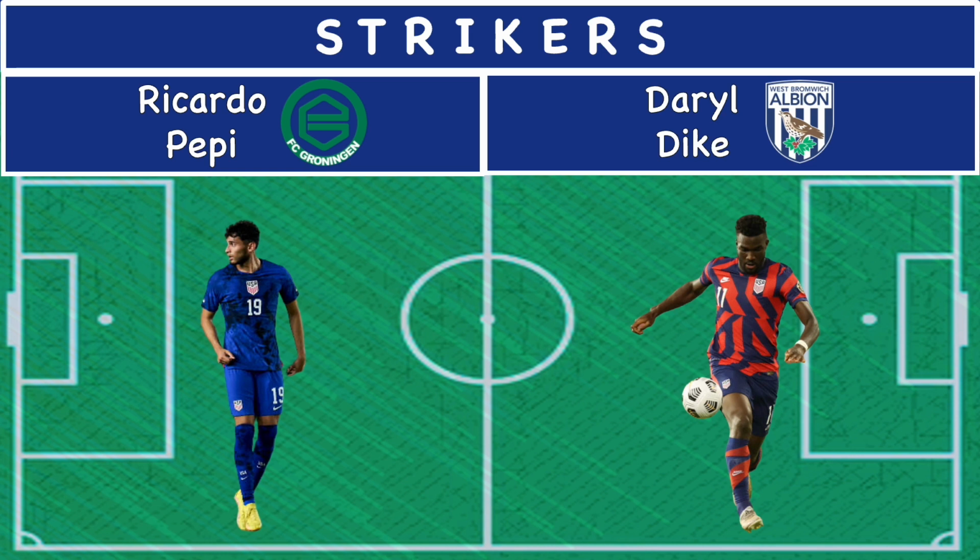And finally, on to our strikers, we have Ricardo Pepi and Daryl Dike. So I'm going to assume that these guys are going to be splitting the 2 games, each getting a start respectively. So we'll see how that pans out. Dike scoring a lot with West Brom, same with Ricardo Pepi at Groningen. Really like these 2 call-ups, and I think both these guys definitely deserve it.